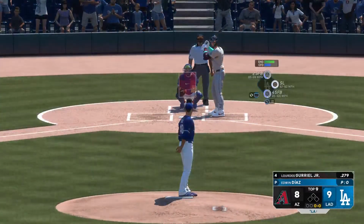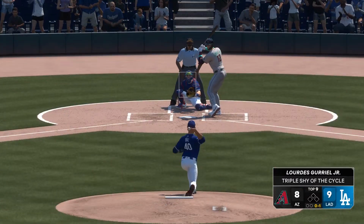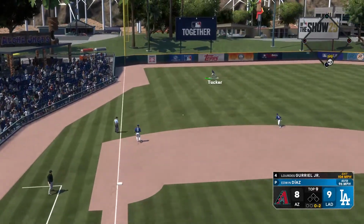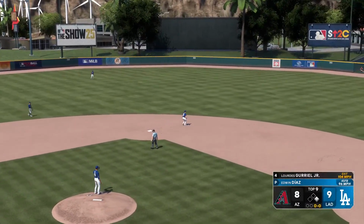And we're back. We go to the ninth, and it's Lourdes Gurriel Jr. Hey. That one at triple digits. 0-1's the count. Next offering is in for a strike. Sharp grounder. That's through for a base hit. And that puts the tying run on base.